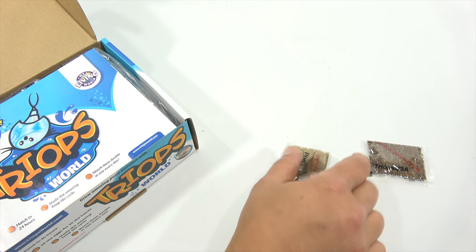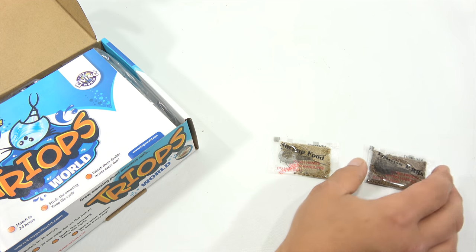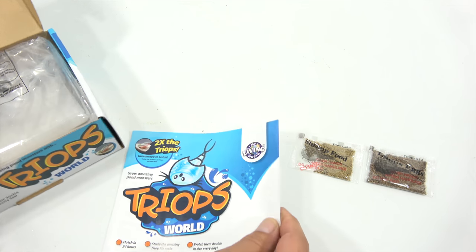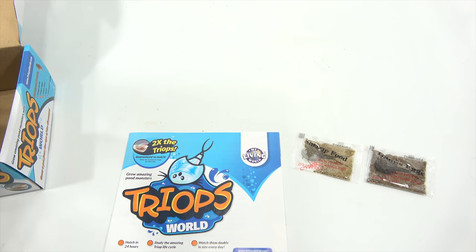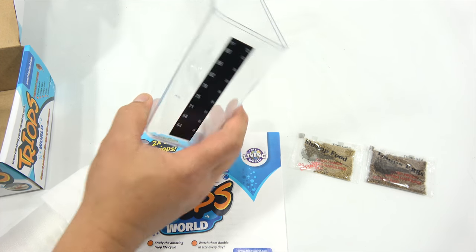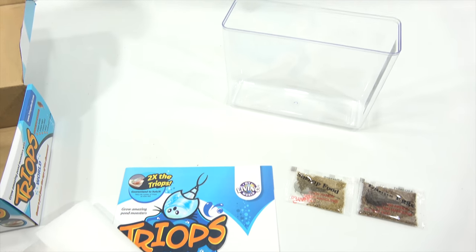Let's see. Oh, that side says shrimp food. This side says Triops eggs. Okay. A nice little brochure. I will leaf through that. And then what I would call the pond. A little fish tank. Or Triops tank. That's what we'll call it. On the side is a temperature gauge, which is nice. I'm going to do this all probably in a time lapse.